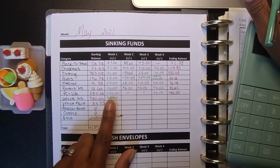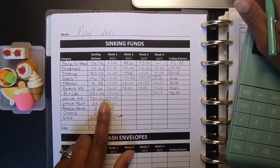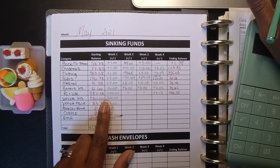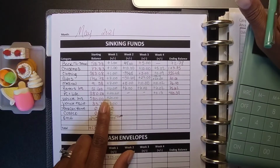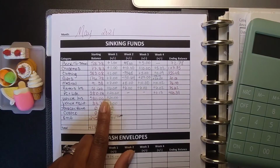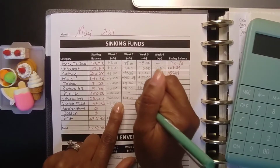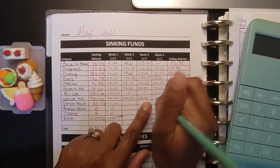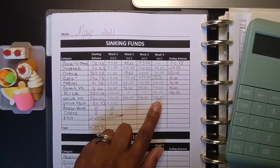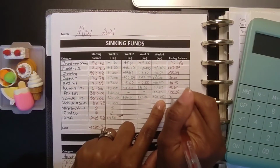I'll do that. All right, so vehicle insurance is a bucket within Ally, and that is growing nicely. We should have this fully funded by August 6th. And we consistently make a $20 deposit into this sinking fund every single week. And it does not earn interest on its own because, again, it's a bucket within Ally. So the interest is applied to the core savings. All right, so our balance now at the end of May is $660.